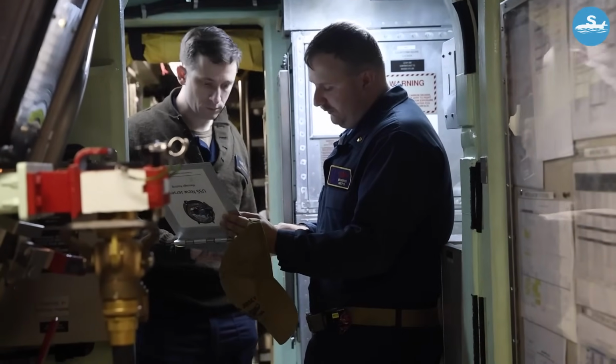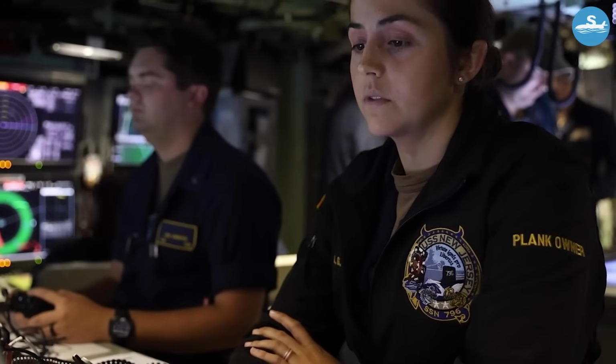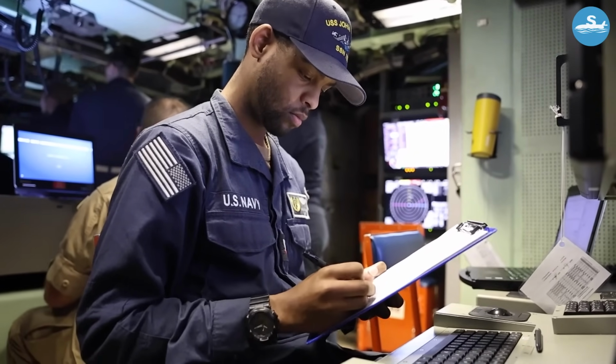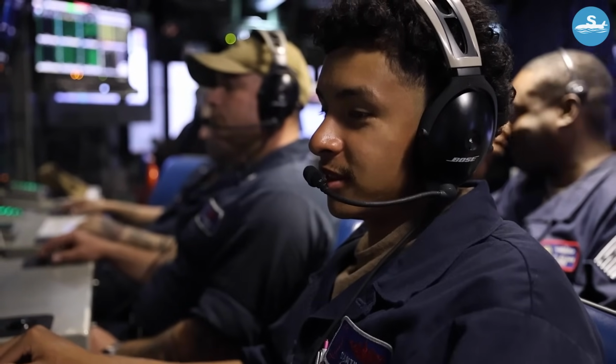Individual spending patterns reveal the psychological value of retail availability. Sailors often spend money not from necessity but from the psychological comfort of having choice and control in an environment where both are severely limited. The ability to make personal purchasing decisions provides mental relief from the rigid structure of military submarine operations.